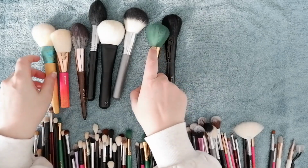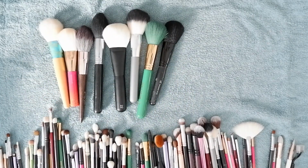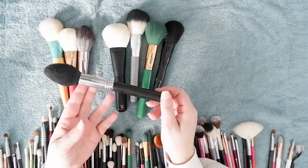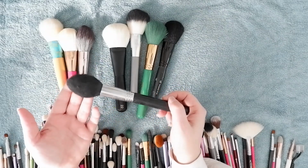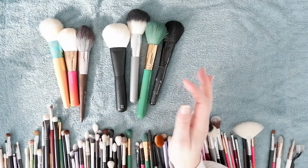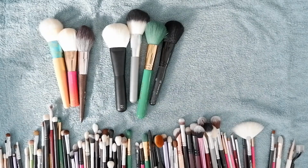And finally, in face brushes, we've got powder brushes. And then the thing I've been using the most is the Sigma F25 tapered face brush. But now I have the BK Beauty one. I haven't been reaching for this at all. It's gonna go into storage because I love the brush still. I love my Sigma brushes, but it's been replaced, you could say.